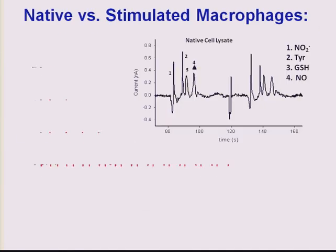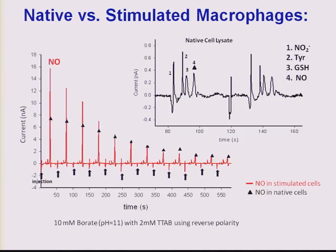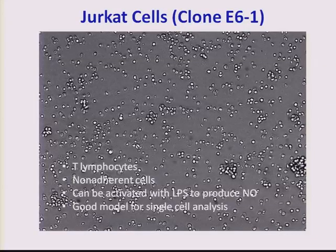If you look at the actual electrophoregram, because this is a cell lysate and we're just putting it in the sample vial, what we see is the NO decreases over time because it's basically diffusing out of the cell. And then you can also see that there's an increase in the amount of nitric oxide that we see in these stimulated macrophages versus the native macrophages.